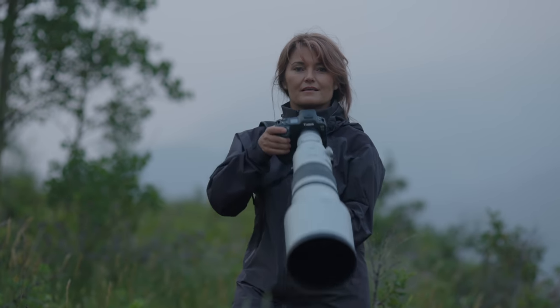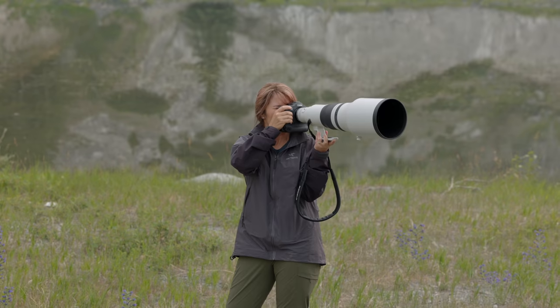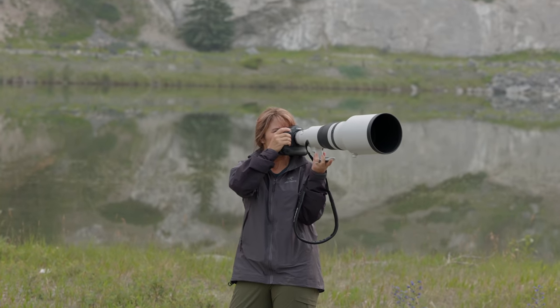So the in-body image stabilization on the Canon R3 is something I think photographers are going to be very excited about. I'm not sure how many people I've ever even spoken to that have been able to pick up a 600 prime lens, put it on their body, and hand hold shots for wildlife or for sports action. But you can do it with this setup. And that means we have freedom, freedom we didn't have before. You're not tethered and anchored to a tripod or a monopod.